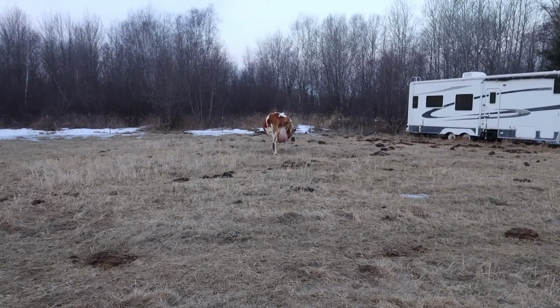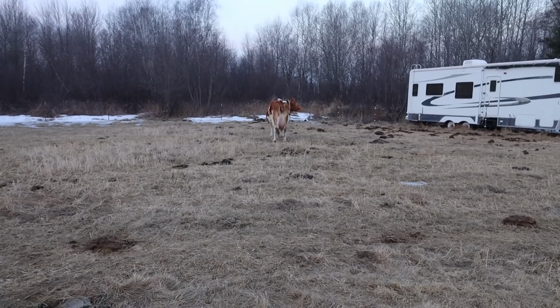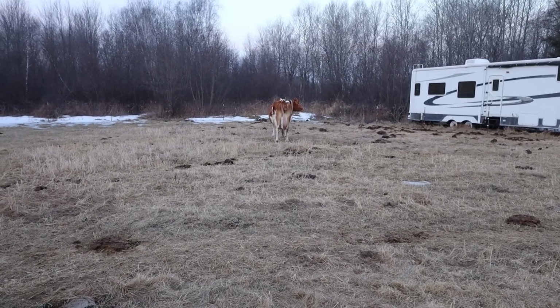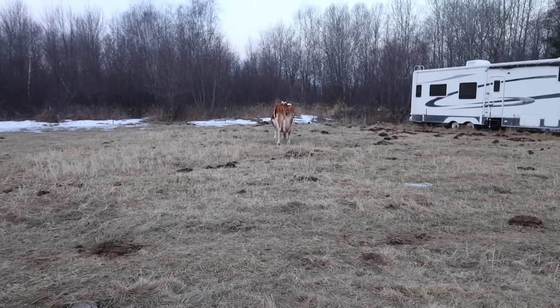Good morning, everybody. I was out here earlier thinking it might be the day she's going to have one. She was breathing kind of heavy, laying in the shelter, but looks like she's up now.